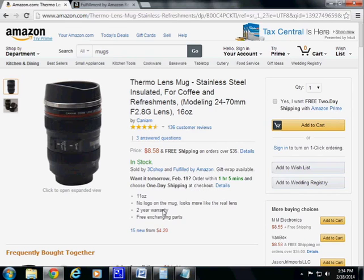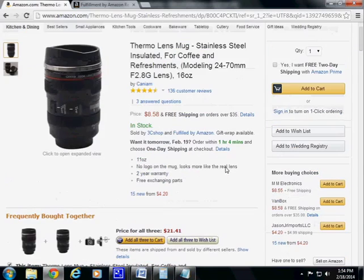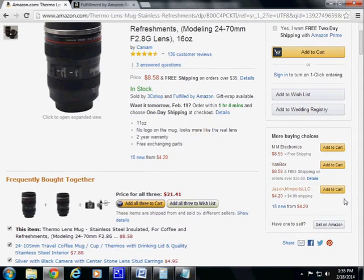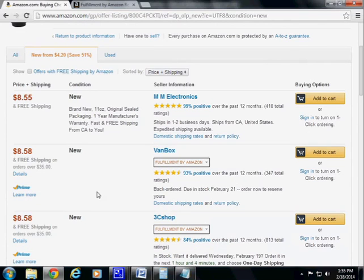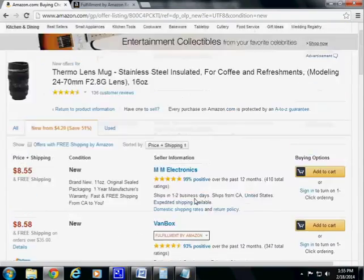Now, what does that mean? That means that Amazon FBA sellers have a distinct advantage over third-party sellers. If I wanted to buy this, for me to even find the third-party sellers, I have to ignore this, which is right in my face, and it says more buying choices. I have to come down here to more buying choices, and for me to see all my buying choices, I have to click on this little thing right here. And look who's dominating this. $8.55 plus free shipping. Oh, that's nice. But what's after that? FBA, FBA. Oh, here's one. FBA. FBA really dominates the top of the list.